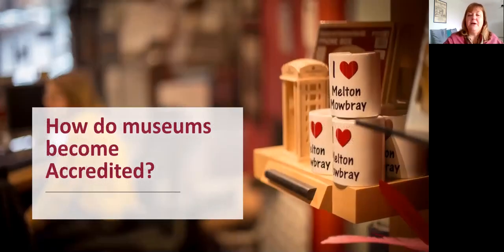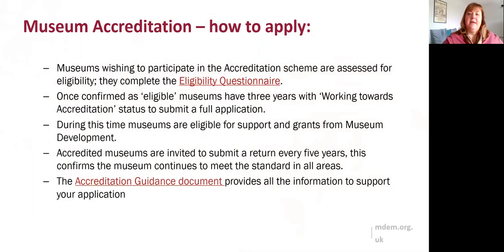So how do museums become accredited? Museums wishing to participate in the accreditation scheme are initially assessed for their eligibility, and they complete the eligibility questionnaire, and we'll be coming to that in a minute.